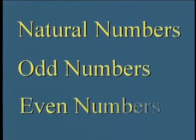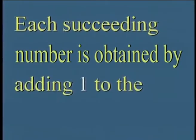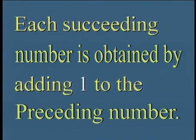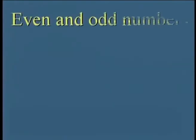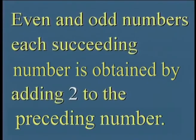Numbers can also have interesting patterns. Can you recall natural numbers, odd numbers and even numbers? Yes, they are also forming patterns. In natural numbers, each succeeding number is obtained by adding 1 to the preceding number. And in the case of even and odd numbers, each succeeding number is obtained by adding 2 to the preceding number.